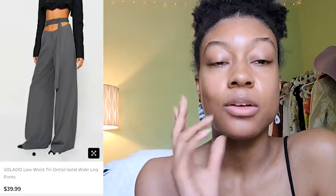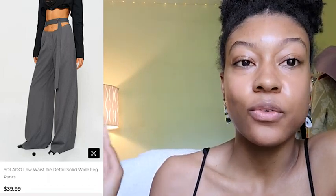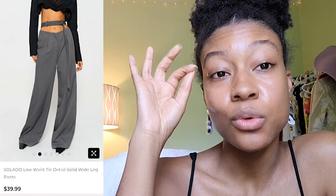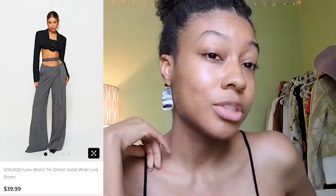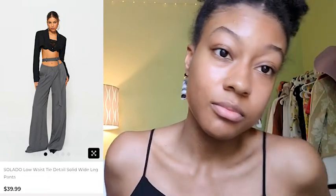So the first item that I'm going to mention is these gray wide leg low-waisted pants. They're over here and they're for $39.99. I think these are very, very cool. I'm not 100% sure if these are a dupe of a designer item, but they look very familiar, so it's very likely that they are.